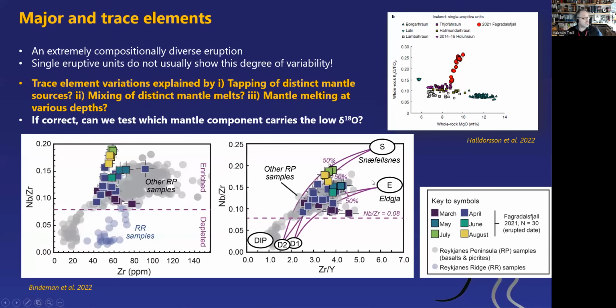So this is just to zoom into this. There was, of course, discussion about how this works exactly. Could be tapping of distinct mantle sources, mixing of distinct mantle melts, or the mantle melting at various depths sequentially throughout the eruption. And this was noted by our team, but also by the other team that was working on the geochemistry, led by Sæmundur Halldórsson. They published theirs also in 22, just a few weeks after our article came out.